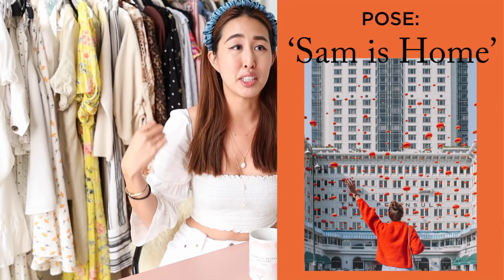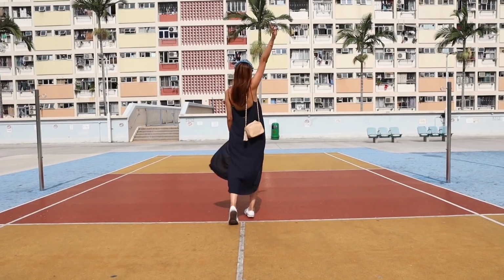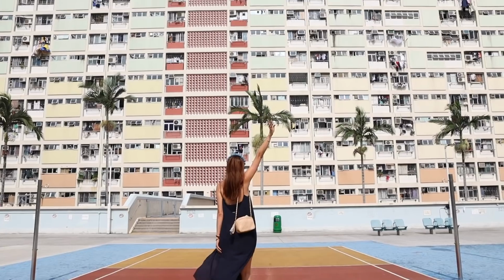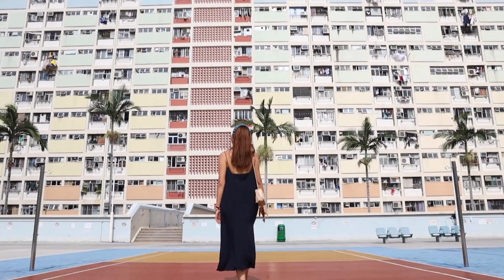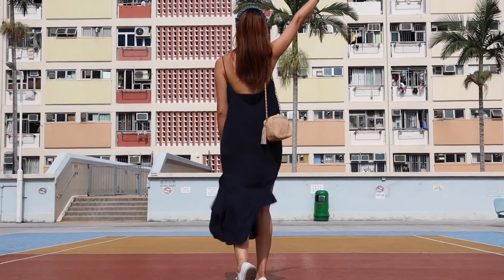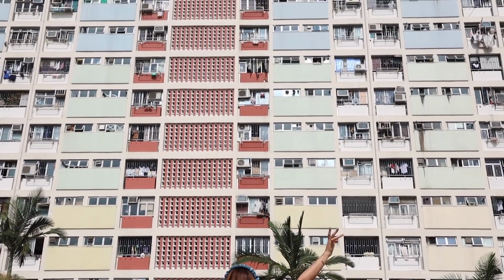And number 10, finally my last one. I have no idea how you guys started coining this as the Sam is home pose, but the Sam is home pose is basically a back shot and putting your hands up in the air in the peace sign, or just a kind of slight wave. I started doing this because my face is super awkward, and when you're posing with your back towards the camera, no one's looking at your face, and it's very easy to take the shot because you're not zooming in to see if your eyes are half closed.